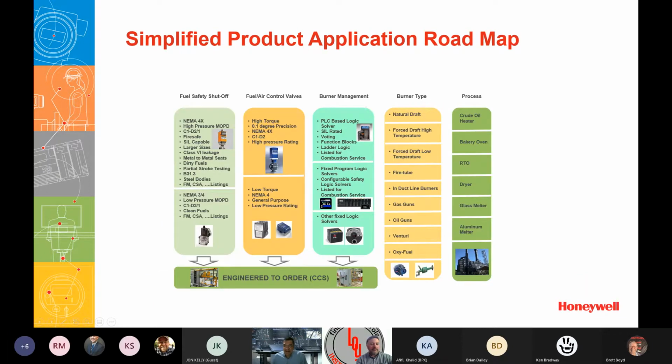In order to get there, I'd like to touch on how we look at things. Every process is slightly different. I deal a lot with the oil and gas and petrochemical industries, so we would probably look at a crude oil heater, but we do deal with 28 other verticals, whether it's a bakery oven, a dryer, and so on. But the point is, you want to apply a particular burner to the particular heater that's involved.